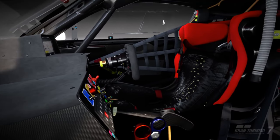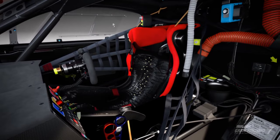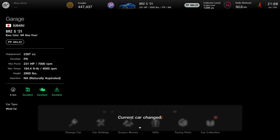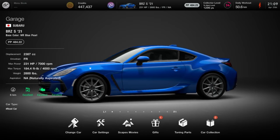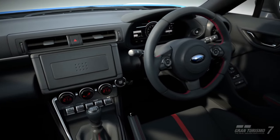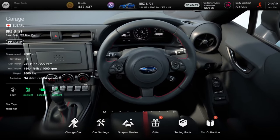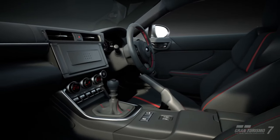This particular one is 1,149 kilos, about 120 kilograms different from the street car, the normal car. With the normal car, like the BRZ, you can hear the sound of the car. This particular one is 1,270 kilos. And one thing, it has a manual transmission, that's good to me. This normal street car is rear-wheel drive as well.